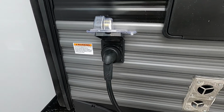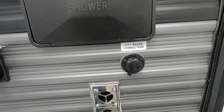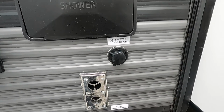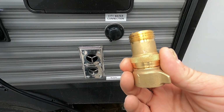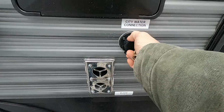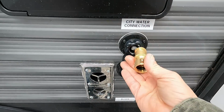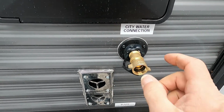Got your power hooked up, let's hook up your water. Now at the campsites, we're going to hook up to the city water connection. First and foremost, your water pressure regulator. This water pressure regulator is going to reduce the water pressure to 40 to 50 psi, protecting the lines in your unit. Don't know what the water pressure is at different campsites, so it's a good idea to use these. Put that on there nice and snug.